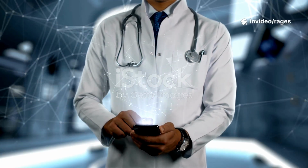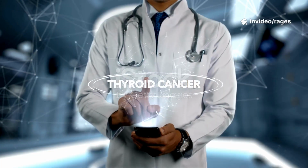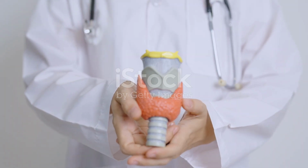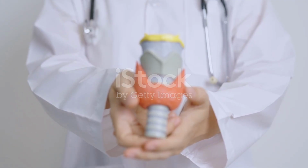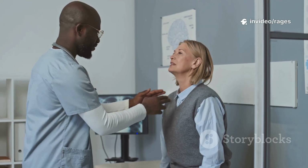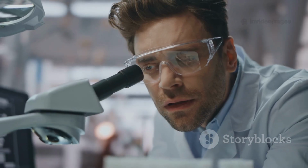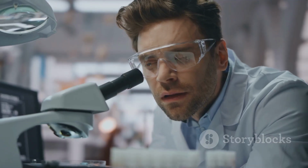Papillary thyroid carcinoma, or PTC, is the most common type of thyroid cancer. The thyroid gland is a small, butterfly-shaped gland located at the bottom part of our neck. This gland is important because it makes hormones that control our metabolism, heart rate, body temperature, and many other things. When we say carcinoma, it means there are cells in the thyroid that are growing abnormally and have become cancerous.